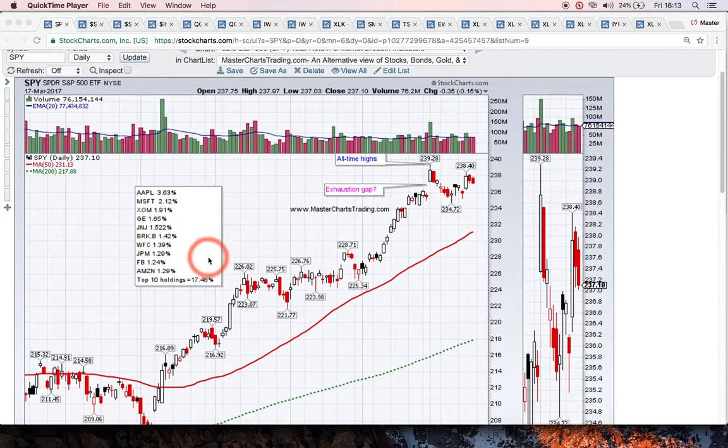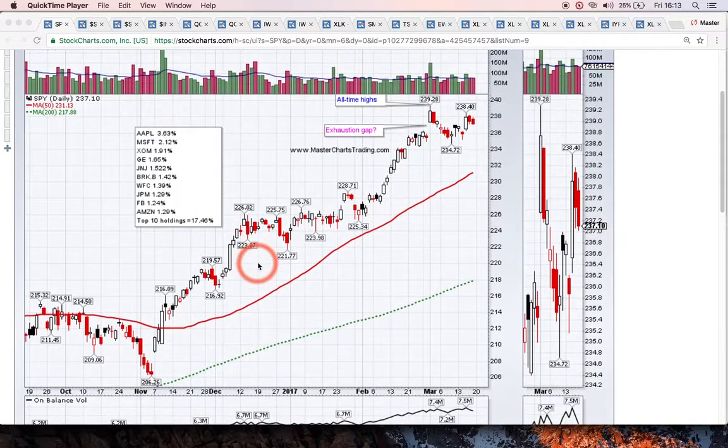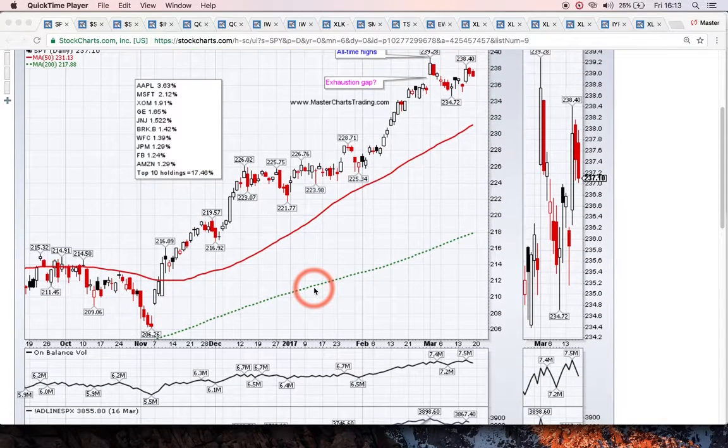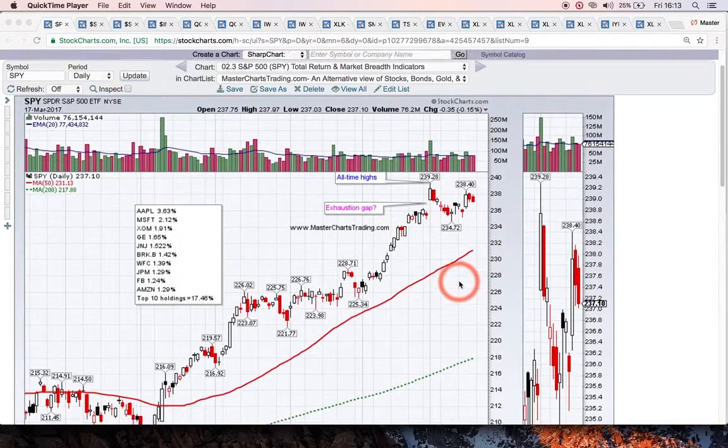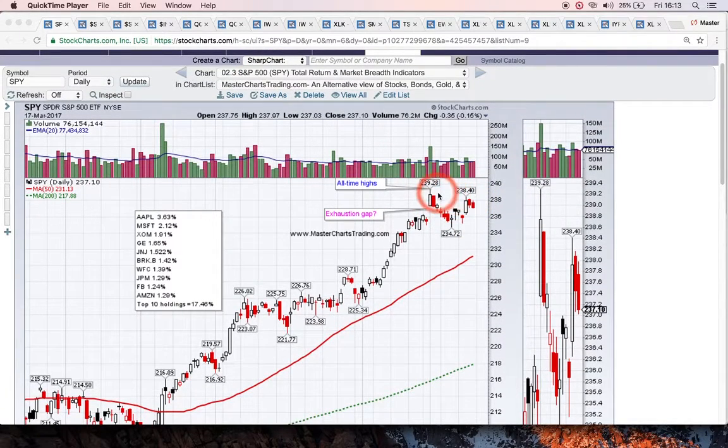Alright, let's look at the S&P 500 ETF SPY. This is a daily time frame adjusted for dividends. In other words, the prices have been adjusted for dividends. So very close to all-time highs. Very bullish chart still, in my opinion.